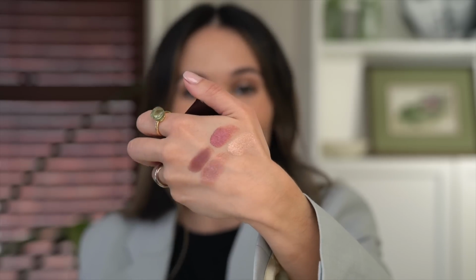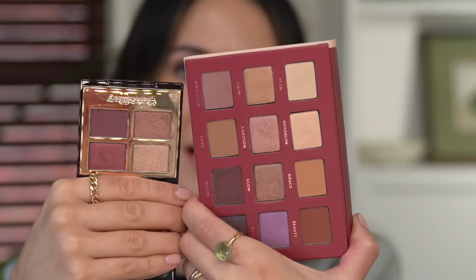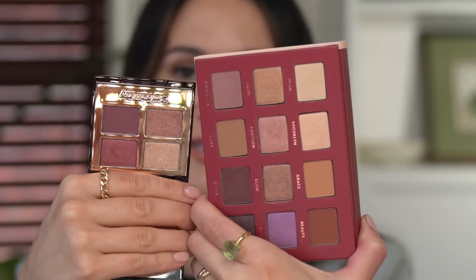This quad just screams fall to me, and I've been loving it. But like I said, I can't really use it by itself. You know, I usually pair it with these two colors and the crease or something like that. It's an eyeshadow combo that I see myself reaching for next month as well.